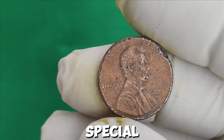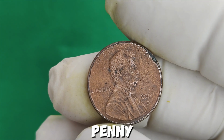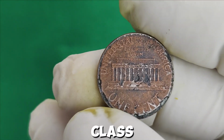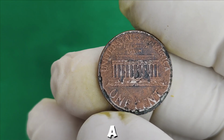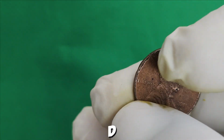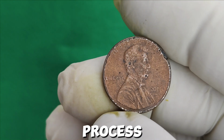What makes it so special? Now, let's talk about what makes the 2001 D Ultra Lincoln penny so special. This coin is part of a unique error class. You see, regular pennies have a typical design, a clean and clear minting process. But with the 2001 D Ultra Lincoln penny, something went terribly wrong in the minting process.